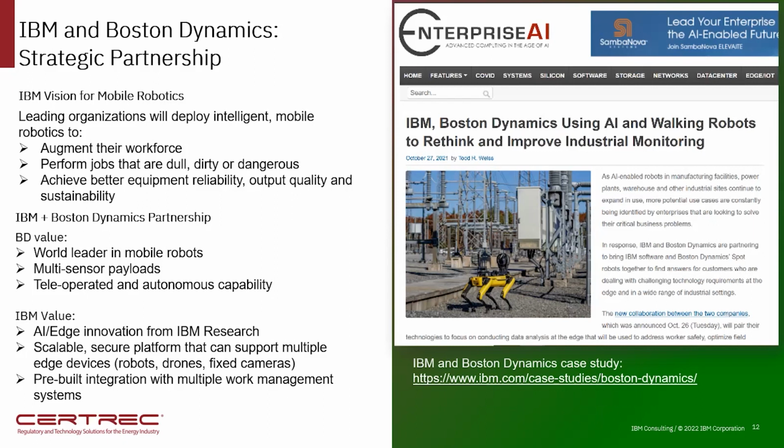So IBM's value to this is the AI and edge intelligence that we bring to the table. Our IBM Research team has been closely involved with my team in generating new kinds of AI to interpret and really get better information out of thermal images, out of doing analog gauge reading, for example. Lots of people do these things. And I'll take analog gauge reading as an example.